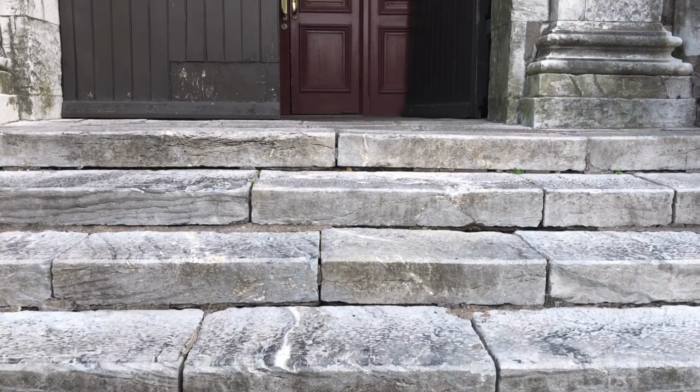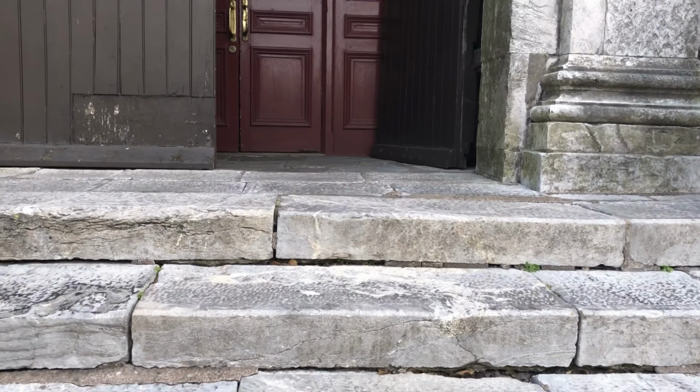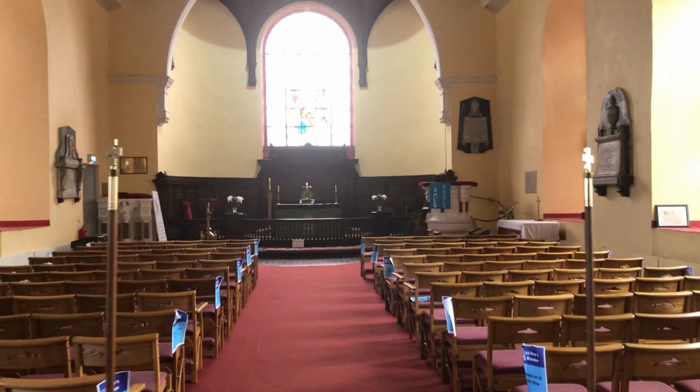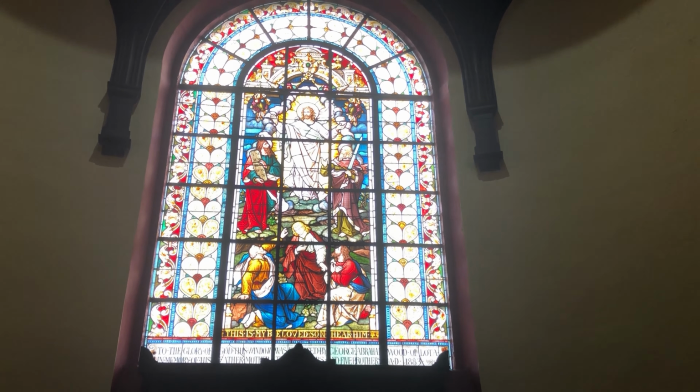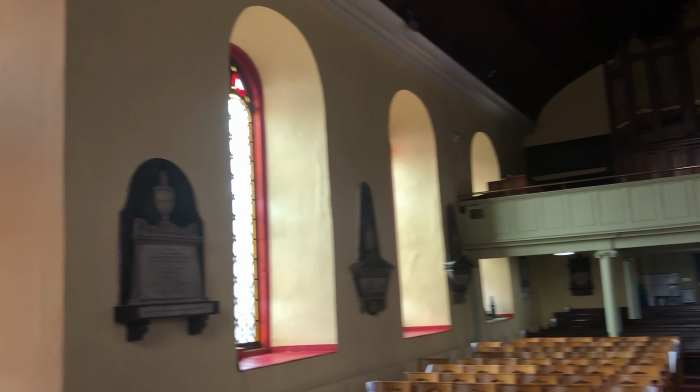Built in 1722 as a chapel of ease to the former St Mary's Church Shandon, which was originally situated on this site but was destroyed in the Siege of Cork in 1690. The site where St Anne's stands and St Mary's stood has been a site of worship since before medieval times.